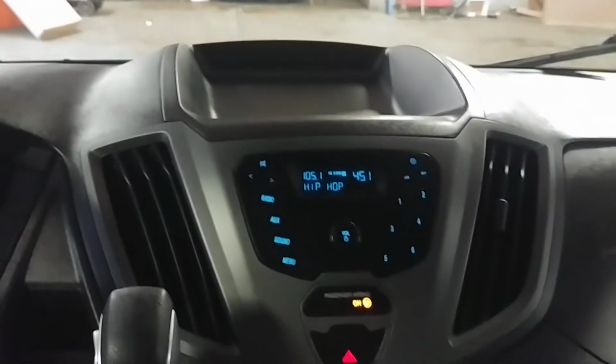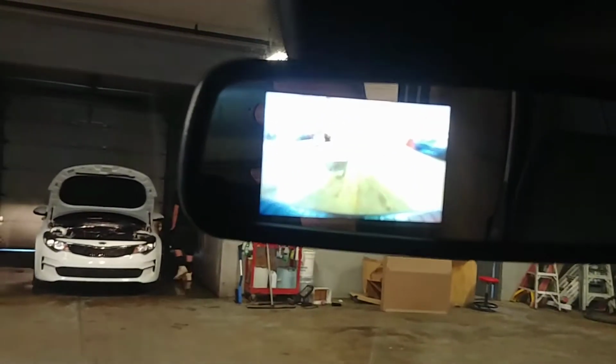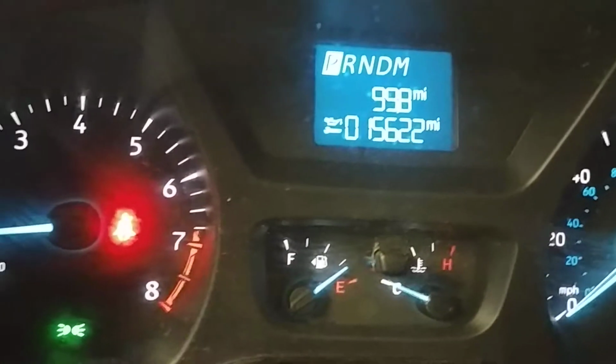All right. Got you to turn on the lights here. You got your AM, FM, CD player, Onyx, and all that good stuff. You got your AC controls right down below. You got your backup camera up here. This is what your instrument cluster looks like. You see no lights on. Any issues in your module? 15,622.